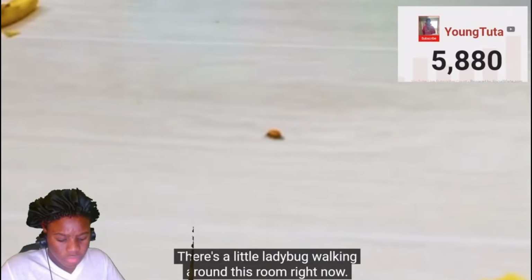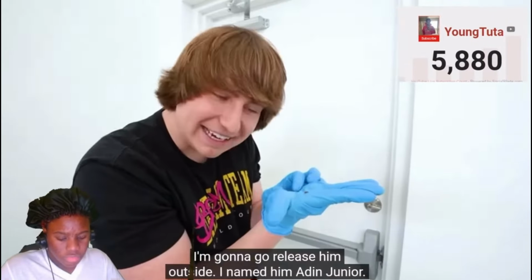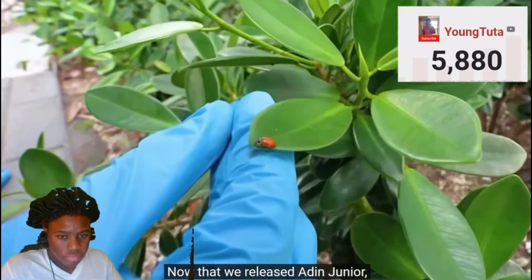There's a little ladybug walking around this room right now. I'm gonna go release him outside. I named him Aiden Jr. Now that we released Aiden Jr., let's go finish cleaning the room.